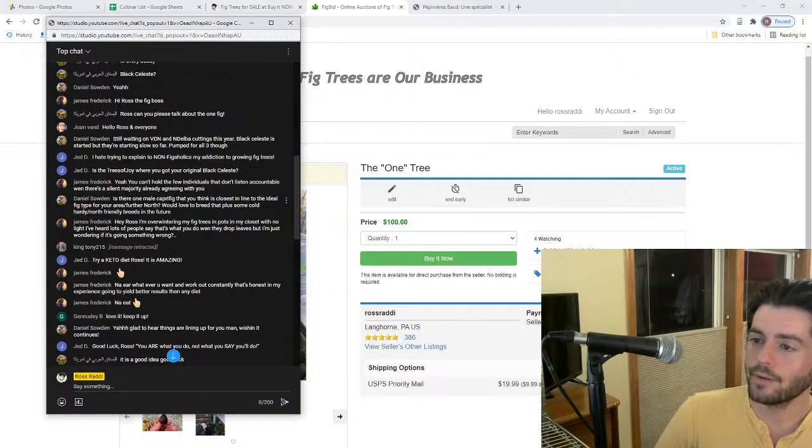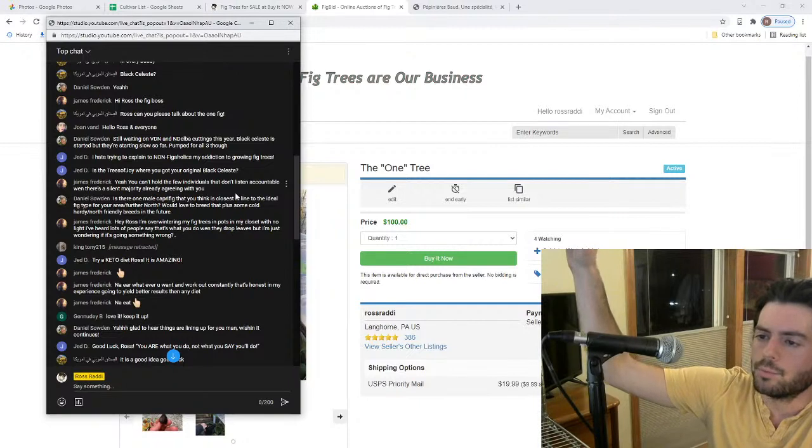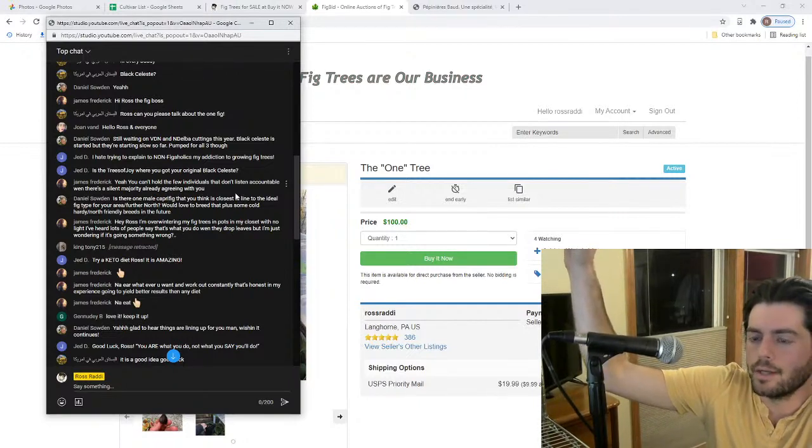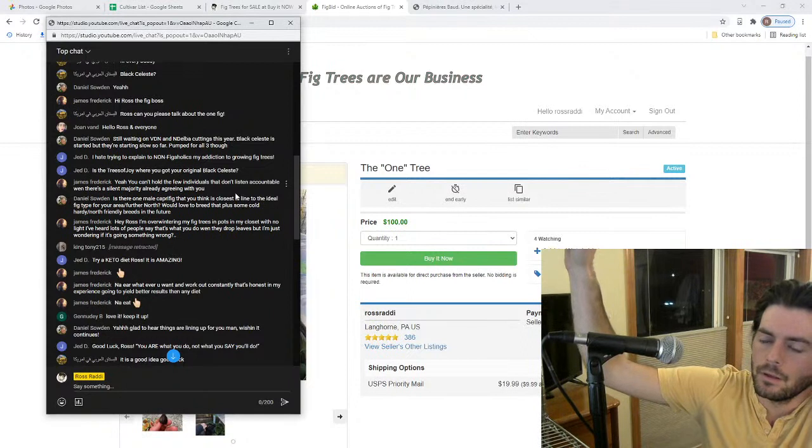Daniel said, is there one male caprifig you think is the closest in line to the ideal fig type for your area further north? We'd love to breed that, plus some cold hardy north friendly breeds. Yeah, Daniel, I have no idea. Caprifigs are so beyond my comprehension and scope right now. I have not paid attention to them much at all.